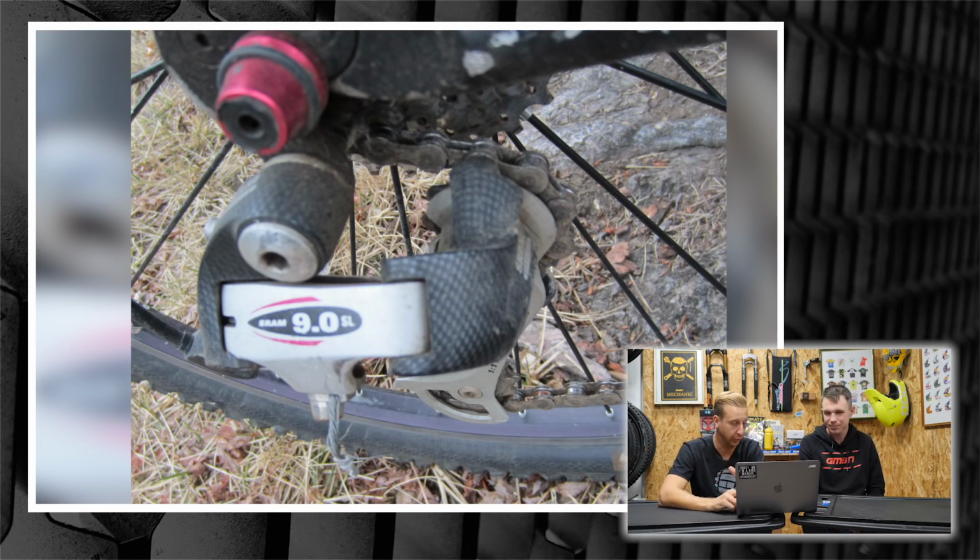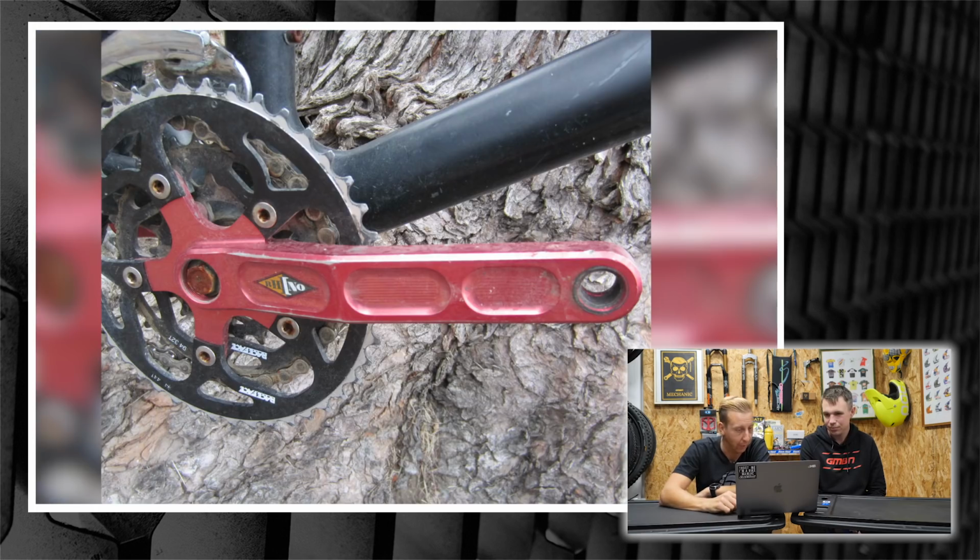Although that one's actually called a 9.0 SL. I remember these literally just saying ESP on the side of them. Not looking too different to that, but they worked really well. Obviously way before the clutch system and the more compact looking derailleurs that we see of today. But pretty cool. The Rhino cranks, I don't remember those. I remember seeing the Race Face rings everywhere, but I don't remember the cranks. So that's something I don't remember at all.